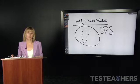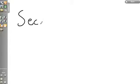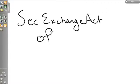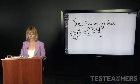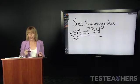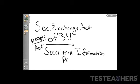The Securities Exchange Act of 1934, we call that sometimes the People Act. The Securities Exchange Act of 34. So the People Act. The Securities Exchange Act of 1934 requires the registration of securities information processors. So we live in the digital age where there's so much information. So this is, I guess, relevant to your test. Something that historically has not really appeared, but maybe you might see it.